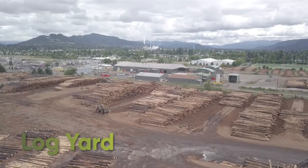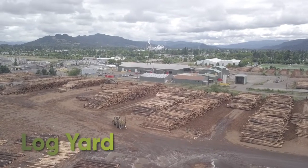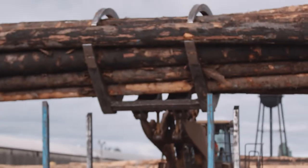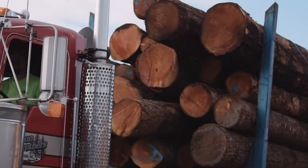In Springfield, harvested timber is delivered to the centralized log yard. Logs are scaled and graded to proprietary specifications and are then sorted and staged for production. This sorting allows Rosboro to purchase full stands of timber.